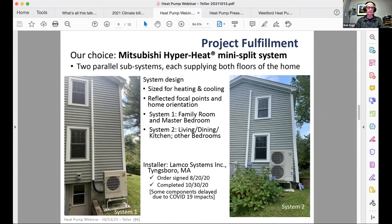The final design was for two parallel systems, one serving the family room and master bedroom, and that's shown in the picture on the left, system one, and the other serving the living room, dining room, kitchen, and three bedrooms, labeled system two on the right. Next slide, please.